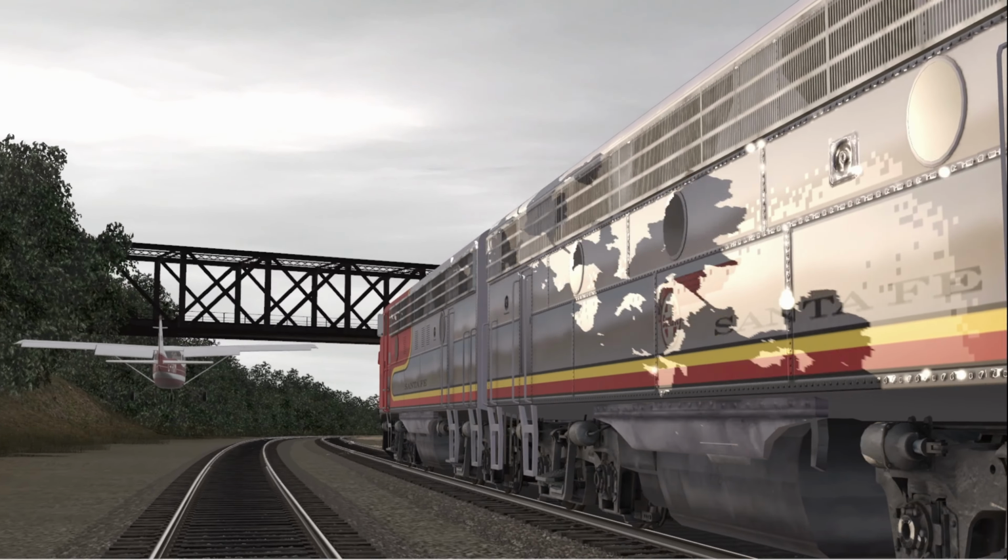We approach the depot at La Plata, Missouri, the only station stop between Kansas City and Fort Madison on the Marceline Sub, where we'll circle around to catch the Super Chief's departure for Chicago.